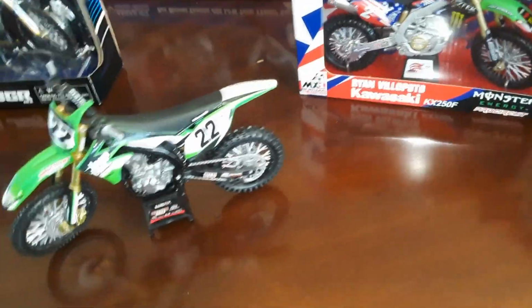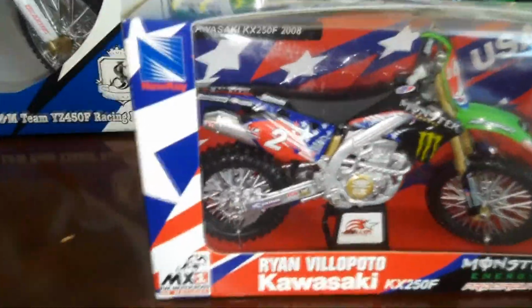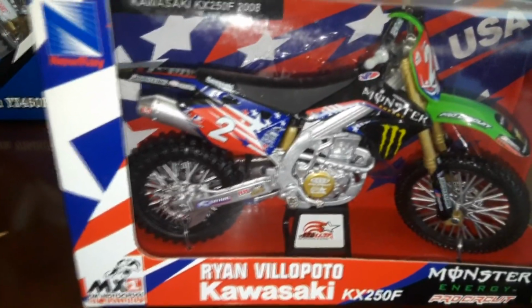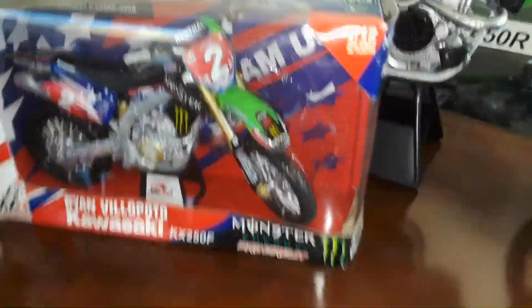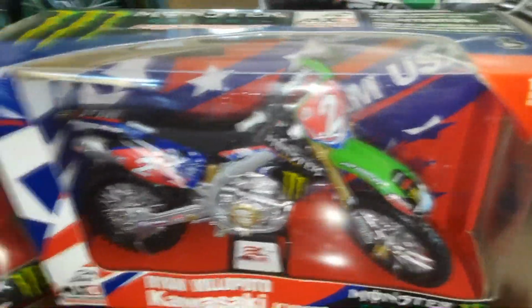Okay, the rarest bikes that I have here you're about to see. These are the Ryan Villopoto. Okay, this is his Monster Energy Kawasaki Moto of the Nations when he was back on a 250. I only have the two that are in the box, so sorry guys, I can't take it out to show you. But these are epic. These were very hard to find.